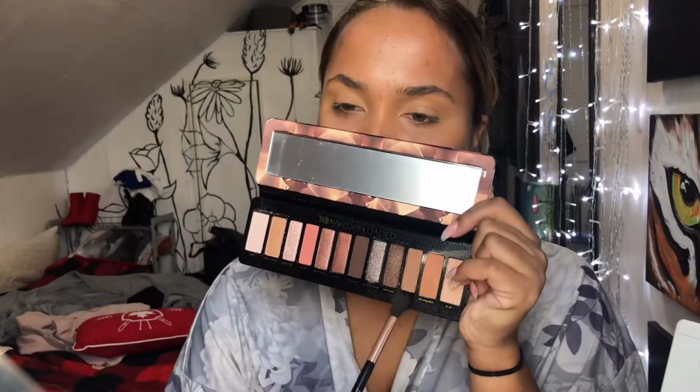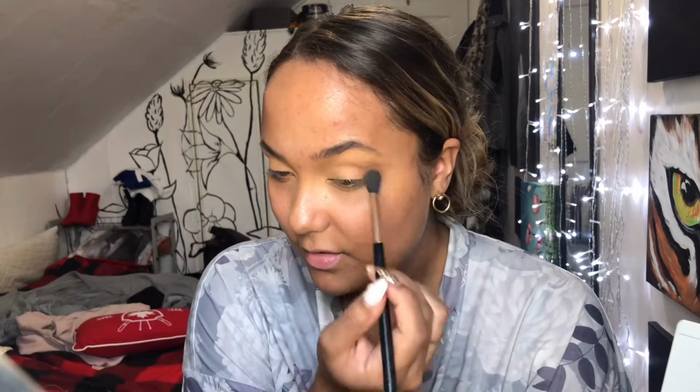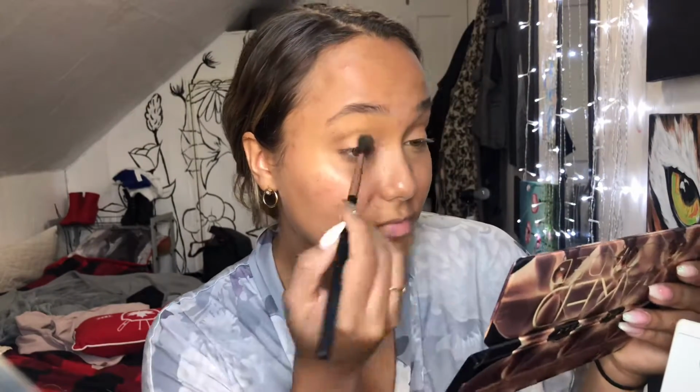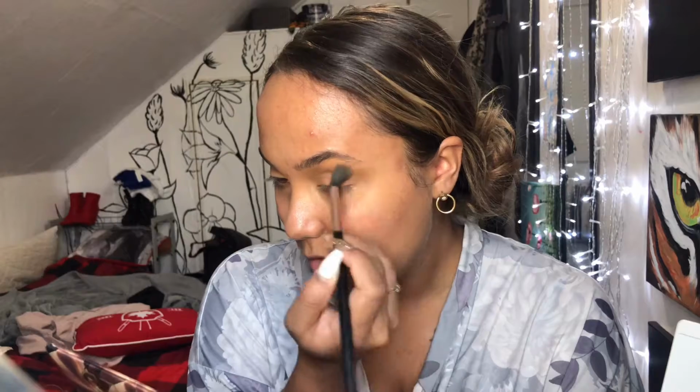Taking the Urban Decay Reloaded palette. I'm gonna use this tapered brush, this mid color shade called Bucked. It's just gonna be a high transition shade. With the same brush, I'm going to take the shade right next to it called Boundaries, because it's a little bit more of a lighter shade and a little more warmer.